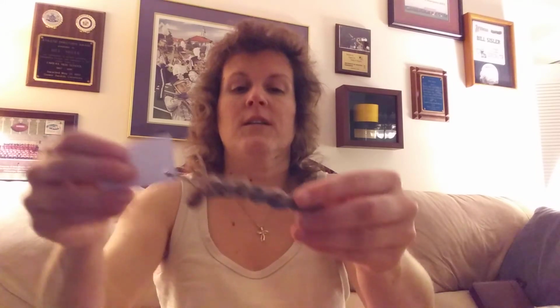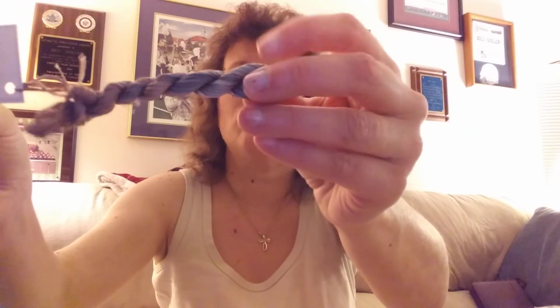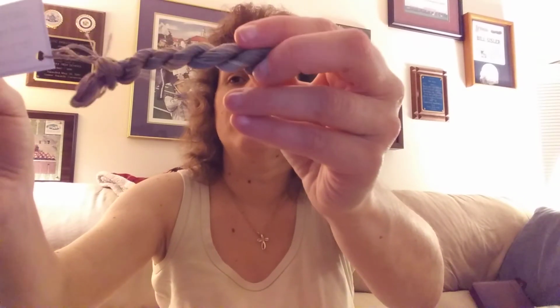And then this one gets into the sweet treat bit of it. This is Cafe au Lait, which is a beautiful mix of browns and a little bit of gray with a slight scotch of peach in it.